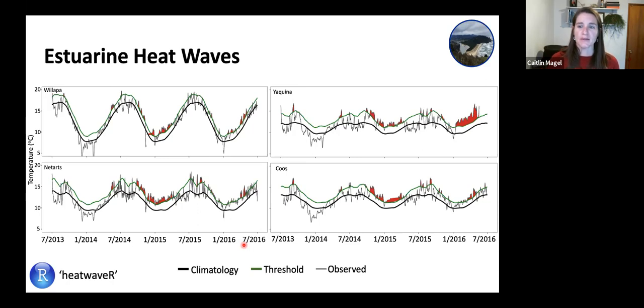But there are also underlying differences in the estuaries, in their temperature and its seasonality. And we see, like I told you earlier, that especially in summer, estuaries like Willapa and Netarts tend to have relatively high summer temperatures, and that's shown in the long-term climatology. And then the marine heat wave event is increasing temperatures above that. Whereas Yaquina and Coos tend to have much more stable temperatures across season, shown in this long-term climatology, the black line. But we're still seeing those marine heat waves punctuated throughout the time period.